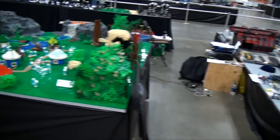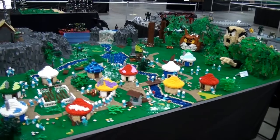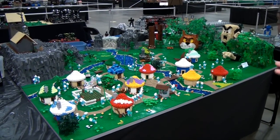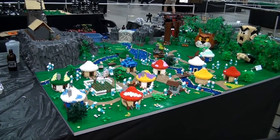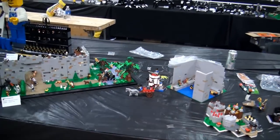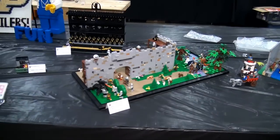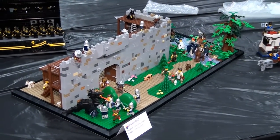And then over here, this is the Smurfs collaboration done by several builders here at Brickworld. So if you're a Smurfs fan, this is really cool. The Smurf houses, all that cool stuff going on there. So very awesome build. Keep moving down. Here's Dennis Price, the Glomshire Knights. Little castle, interesting build there.